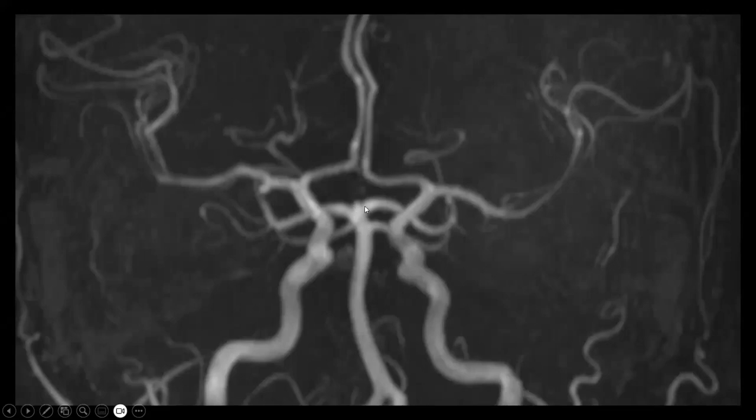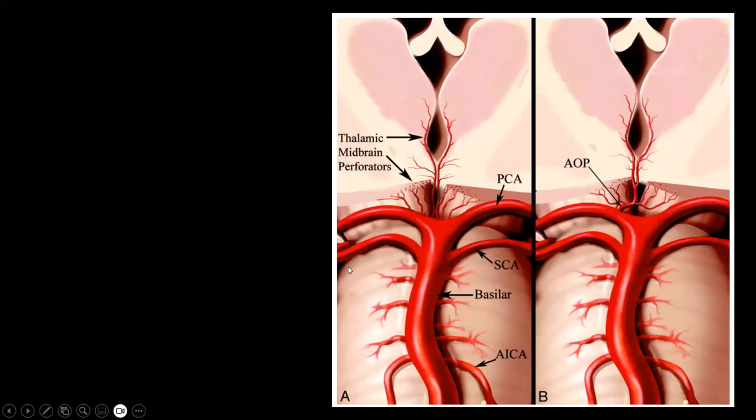On these images, we see that there is nothing wrong with the basilar artery; it is not occluded at all. We don't see thalamoperforating branches, but these are difficult to detect on an MR angiography, so let's not draw any conclusions based on that. Based on the pattern of the infarction and the fact that we didn't see an abnormality in the top of the basilar artery, we concluded that this was an infarction due to an occlusion of the artery of Percheron.